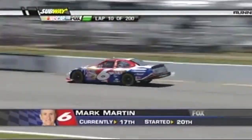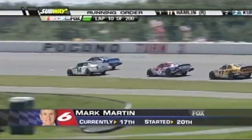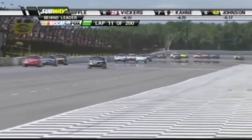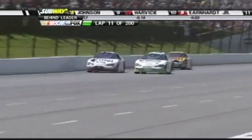38 starts here. He's never won, but 6 second-place finishes. Told us the other night he loves this racetrack. And he also said he was proud of his record here. You know, just because a guy hadn't won at a racetrack, this is one of his favorite tracks. I'll take 6 second-place finishes. That's nothing to be ashamed of. Yeah, 19 top 5s and 27 top 10s.